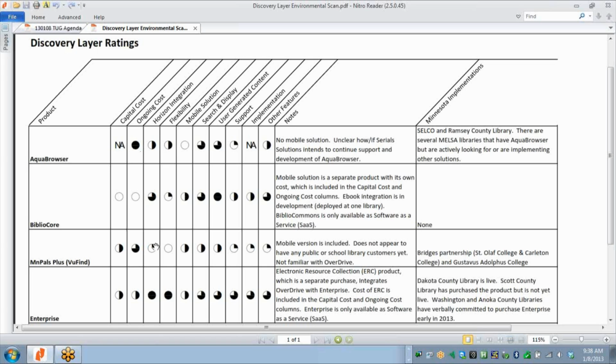So without going through all of the chart, the team decided strongly that Enterprise was our recommendation. It integrates with Horizon very well, which you would hope since it's produced by SirsiDynix. There have been issues in the past with some functionality not being there for Horizon, but they've got that resolved now, so the feature set is the same regardless of whether you're using Symphony or Horizon.